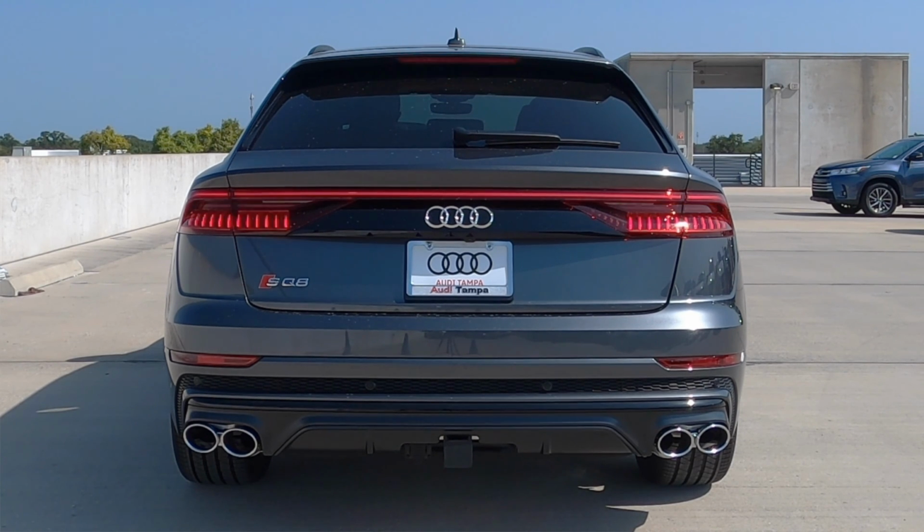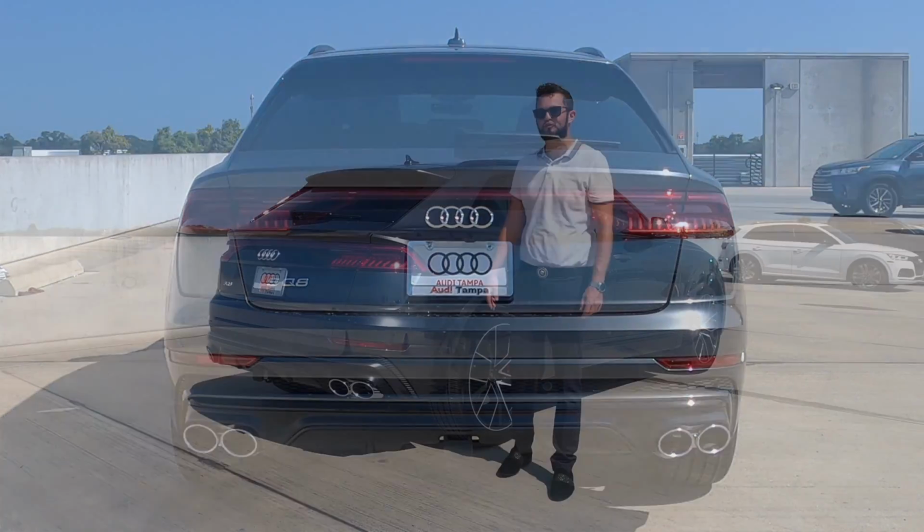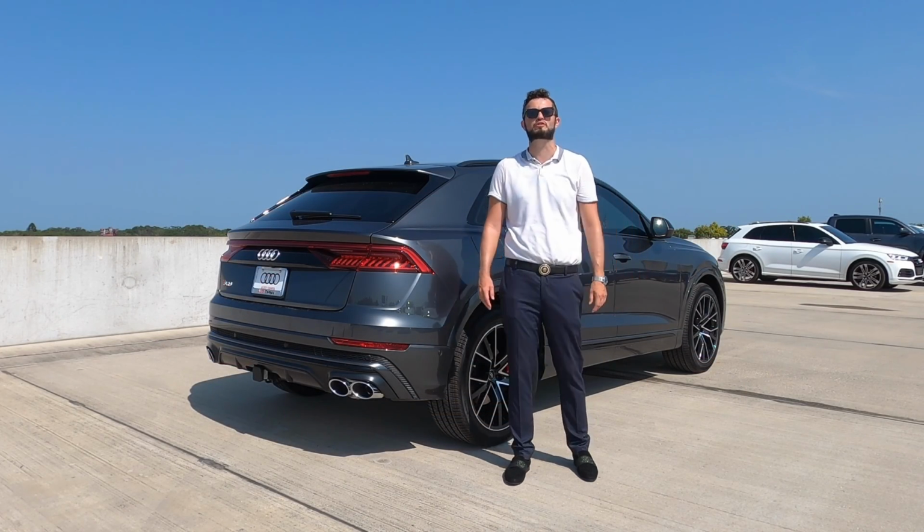These LED matrix design taillights set it apart from all of the vehicles. It even looks better than the Porsche. The lower gets the quad exhaust tips. They're chromed out. You get the gloss black elements over it. The grille pattern, front and rear parking sensors, top view camera, which is a 360-degree reverse camera.